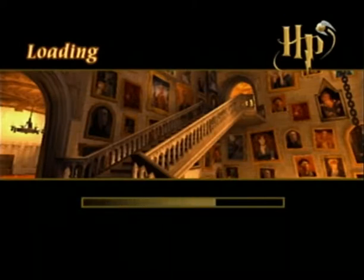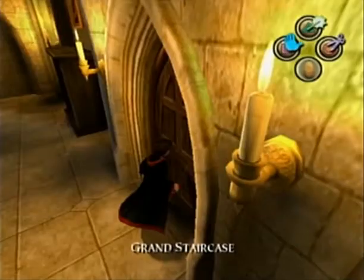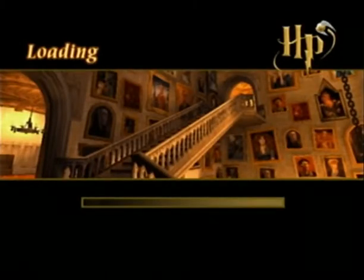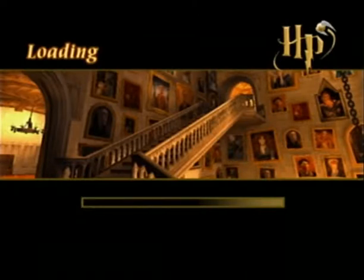I'm pretty sure it takes you back to the original reading room with all the prefects in it. And the door out is actually right next to where you were. Even though you get seen by the prefects pretty much as soon as you get out of there, you can run through that door and get to the grand staircase.